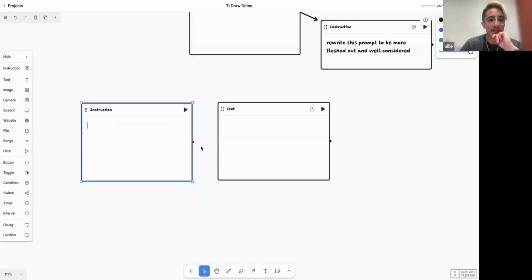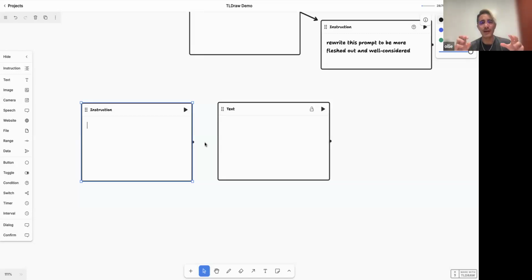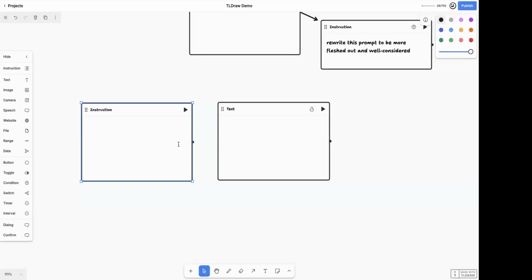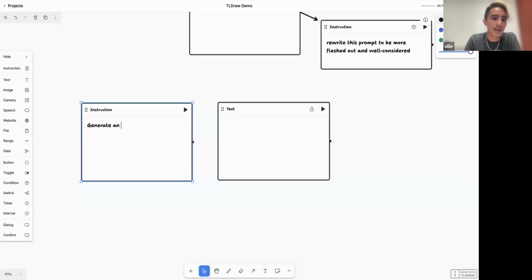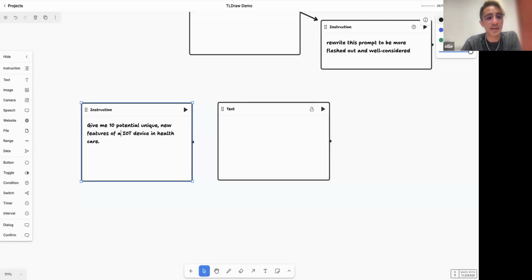Yeah, I'm sure. So you have an idea, you have a concept, and it hasn't really been fleshed out, or it's been difficult to visualize because there's not really anything quite like it. Exactly. I could totally see it being like, generate an image of an IoT device in healthcare. Or you could even start with, give me 10 potential unique new features of a portable IoT device in healthcare. It'll list that out and see what happens.